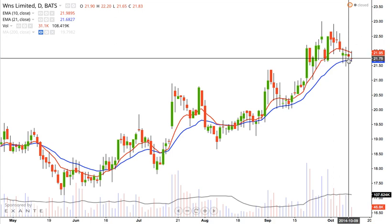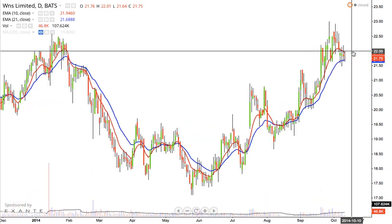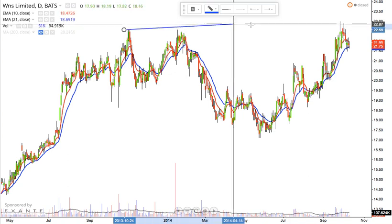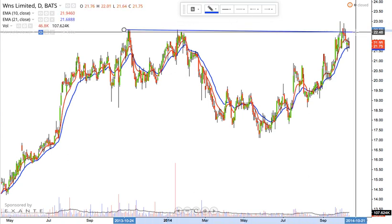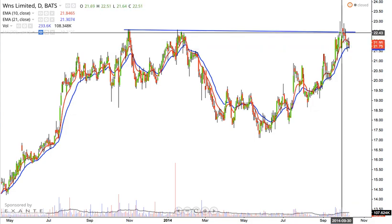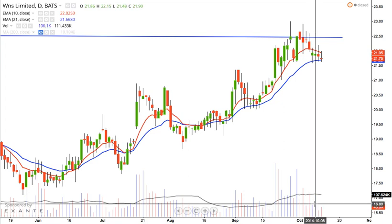So if it can do that again, get above this 10 period moving average, maybe a 22, I would buy it and see if it can hopefully get past the prior highs right here, and that's some resistance. It looks like it wants to. It didn't get sold off that resistance pretty hard. It was a short, shallow pullback, as you can see, on pretty low volume right here.